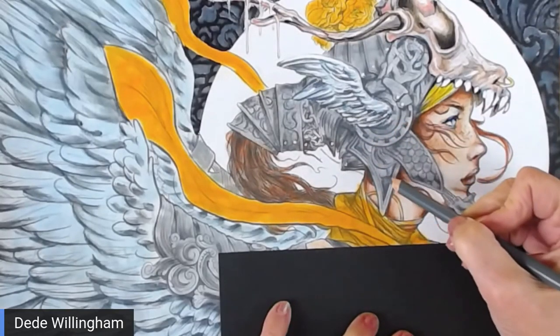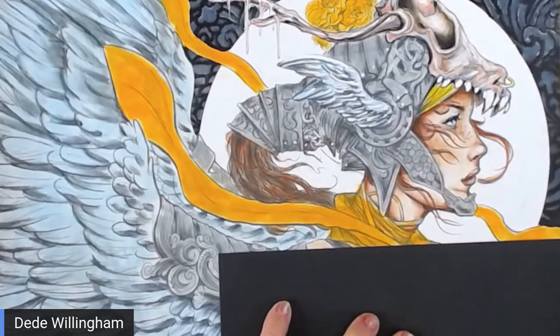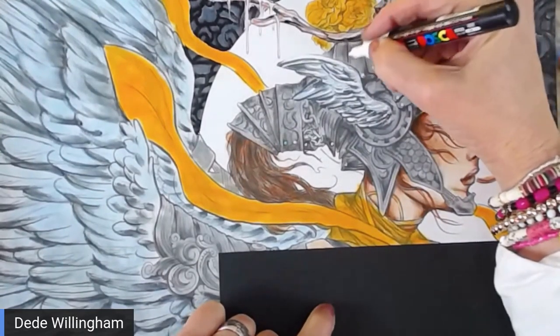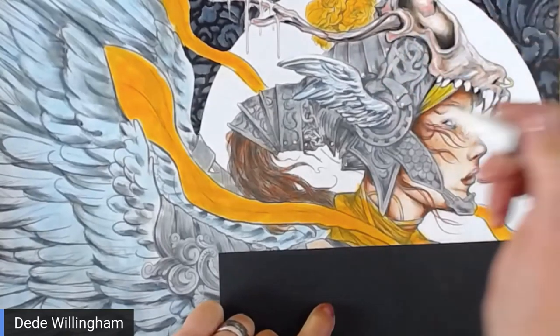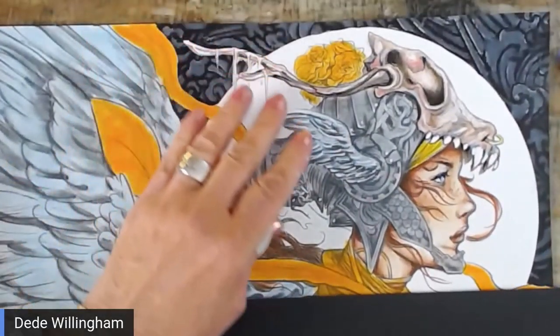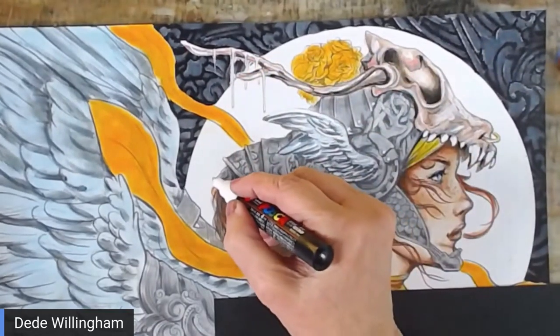Almost looks like a piece of her hair. It could be the filigree, or it could be a piece of her hair. Could go either way. All right, let's see. You'll see. Try not to put my hand over it.